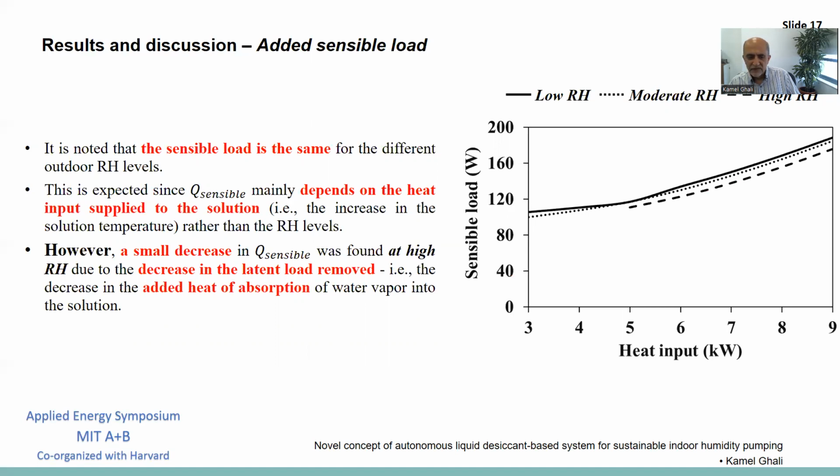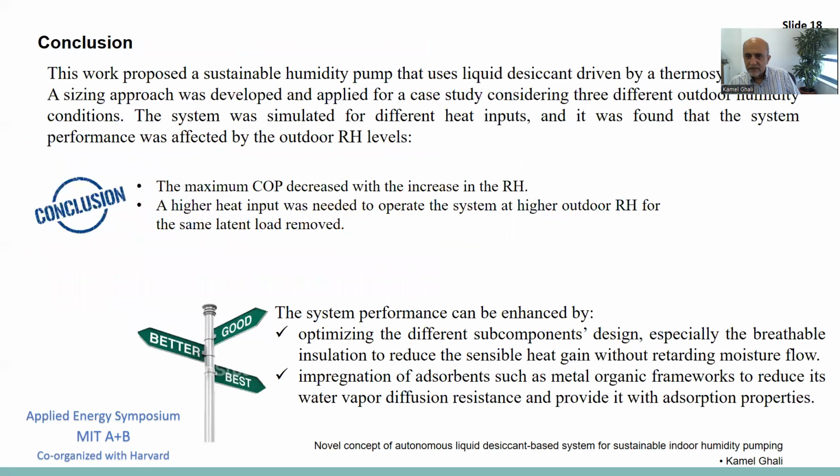This work proposed a sustainable humidity pump that uses liquid desiccant driven by a thermosyphon loop. A sizing approach was developed and applied for a case study considering 3 different outdoor humidity conditions. The system was simulated for different heat inputs to determine the optimal operating condition.